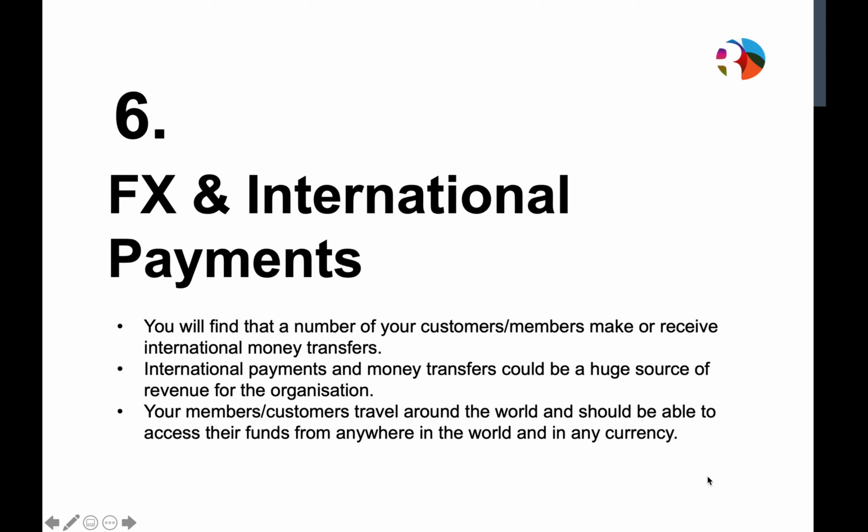International money transfers could become a huge source of revenue for the organization. It could also become a value creation process for the members of the credit union. How can you achieve this? If you're sending $100 from the US to Trinidad or from Trinidad to the US, you'd realize that you pay commissions on that. Western Union would probably charge you about $5 to $7, maybe $10, to send $100.